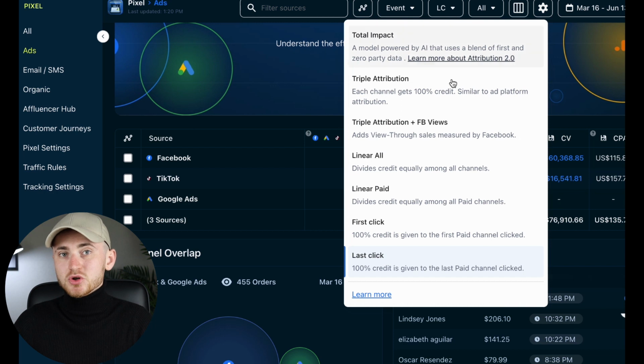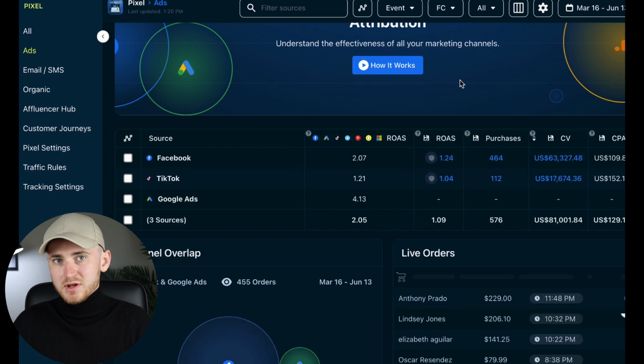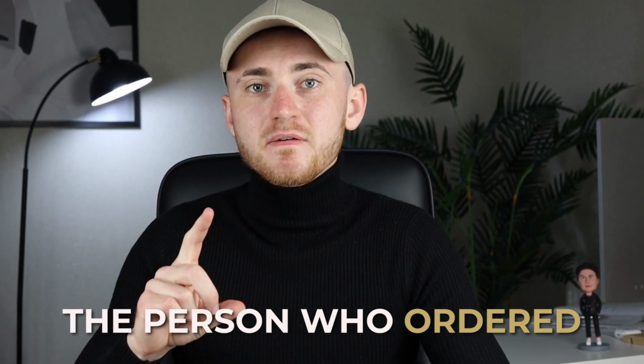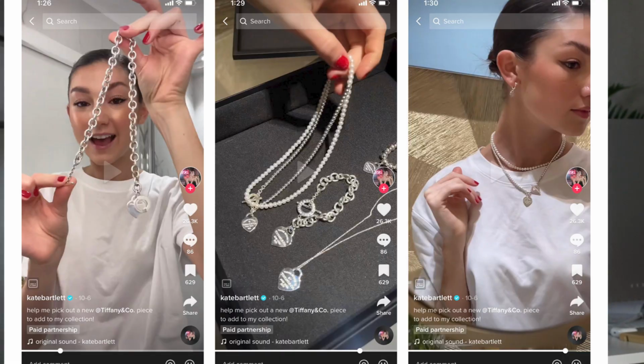The next attribution option is the first click. This is the opposite of the last click. So this will be attributed to the platform where the person who ordered from you clicked the first time. If someone clicked on one of your Facebook campaigns, but then converted after they'd seen, let's say, one of your TikTok ads, then that order will be attributed to Facebook instead of TikTok.